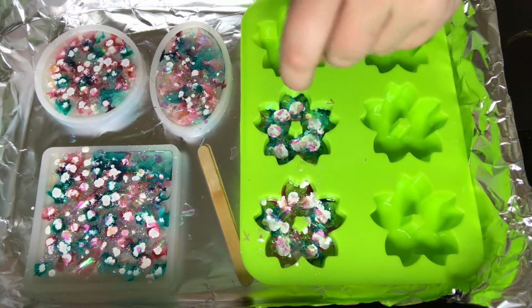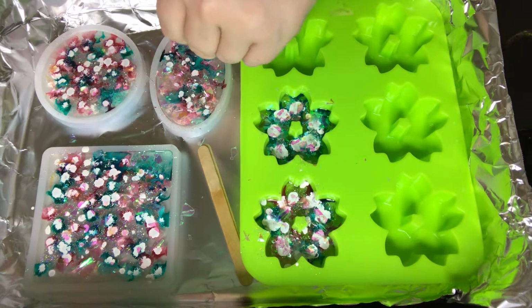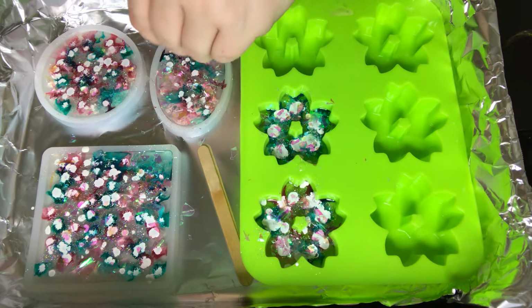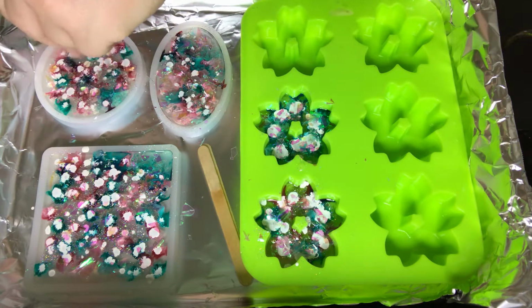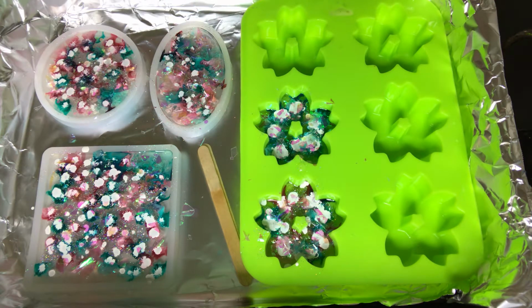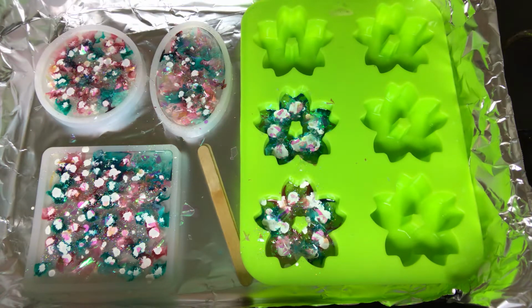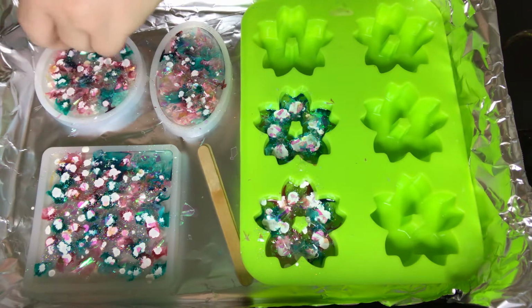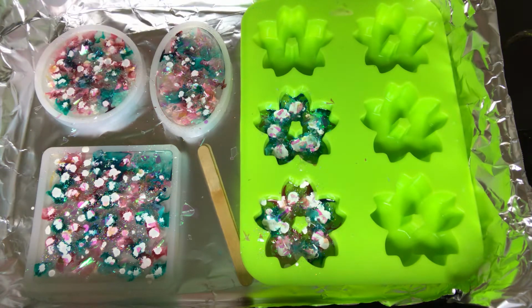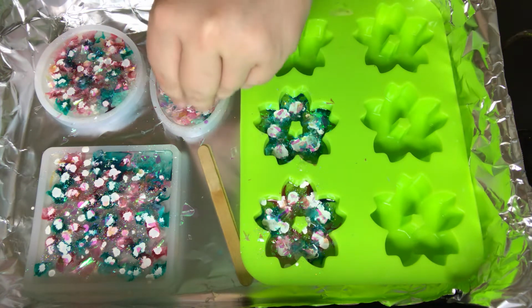Because I don't know how easy it's going to be to chop these into smaller pieces. That will definitely make the back look much prettier than just looking at spots, or what looks like spots to me.